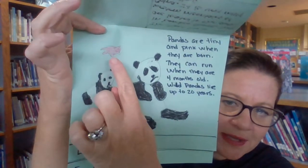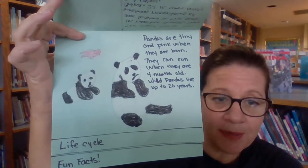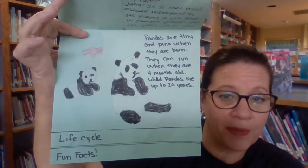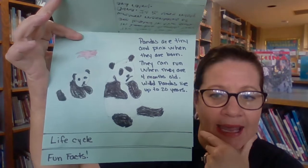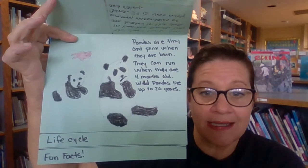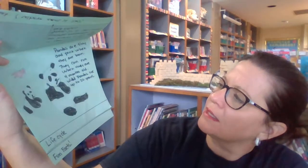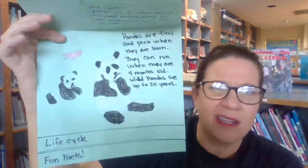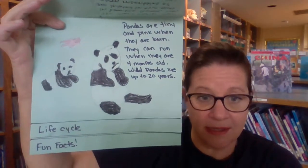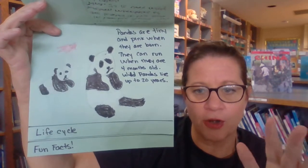I don't know if you can see it really, I'm not the best artist. When they're born, they're pink. They're completely pink and they don't have any fur at all. The pink is just their skin. And they're tiny. And they stay pink for about, what's it say? I think it was just a few months they stay pink. And as they grow, that's when they start to get their black and white fur.